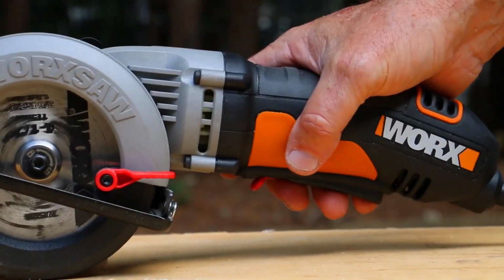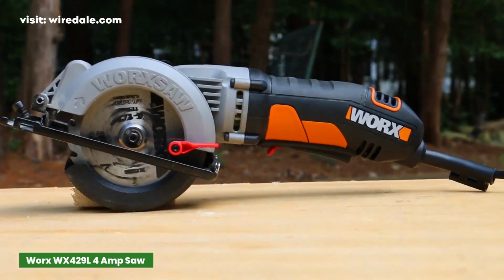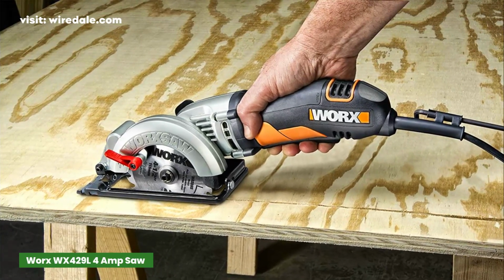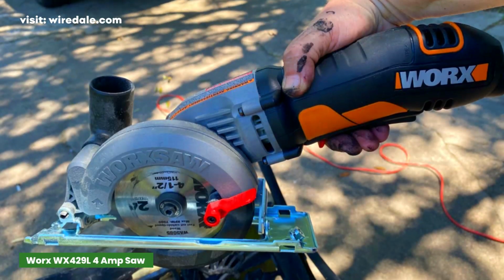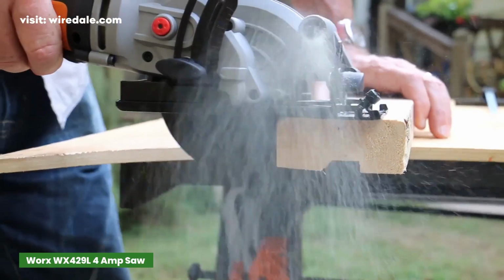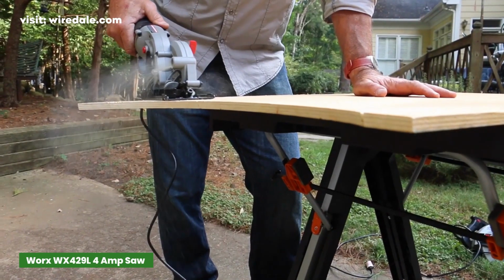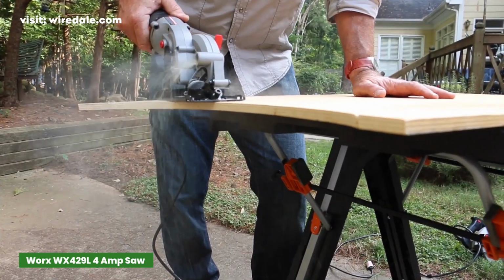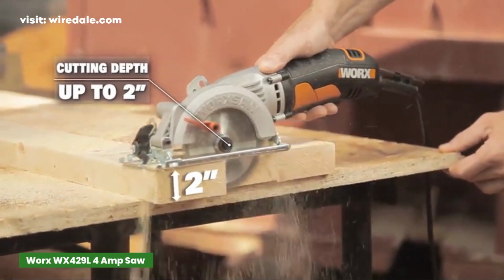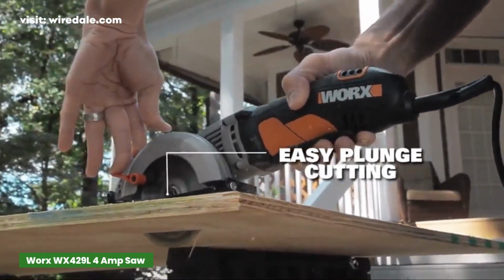The Worx WX429L is a compact or mini circular saw that has just one handle. If you want a versatile, lightweight circular saw that slices through 2x lumber, then the WX429L is the right one. It is small enough to be easy to maneuver in tight spots, but still powerful enough to handle just about any common DIY project. This compact, corded tool has a 4.5-inch blade, a 4-amp motor, and a top speed of 3,500 RPM.